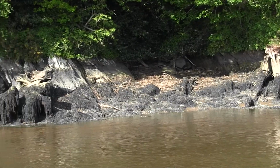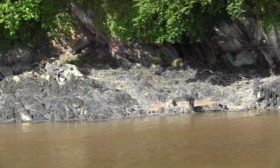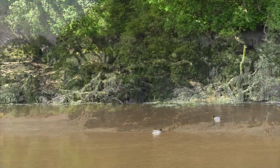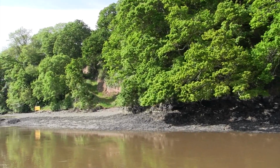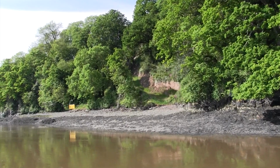You'll be able to see a tiny little duckling just on the right hand side there, there's only the one though. Now over on the left hand side, Ashprington Point, one of the very pretty places along the river. It's been on the front of Devon Life magazine many times.